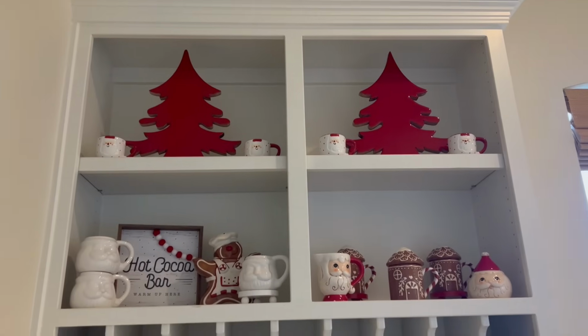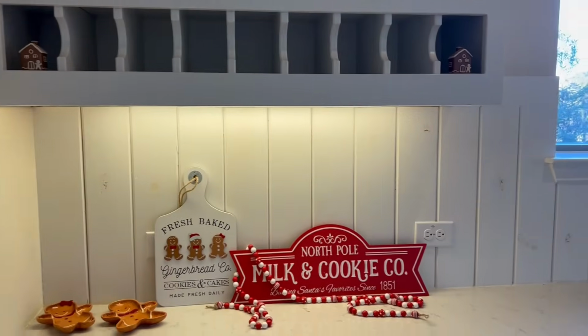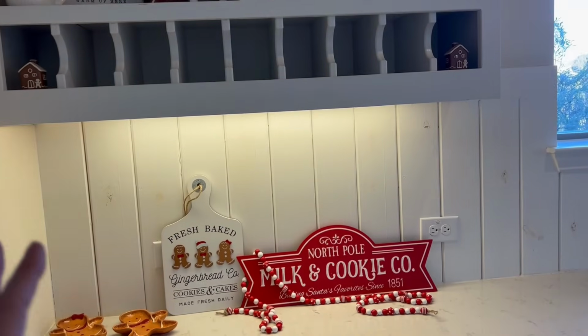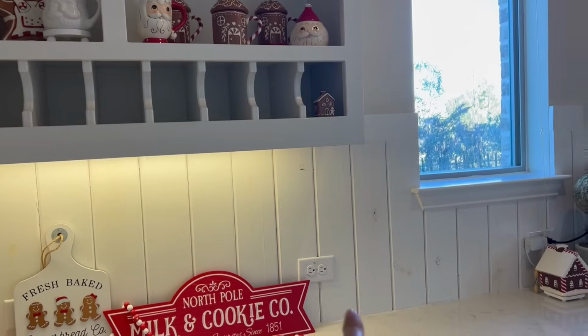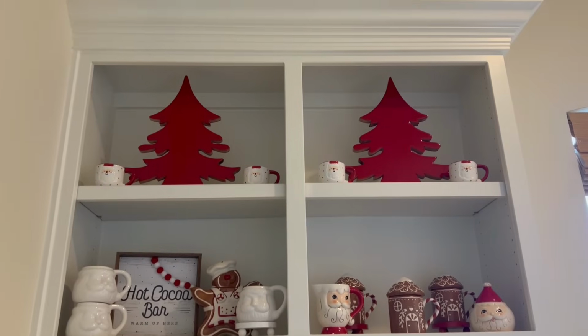what would you call it? Coffee bar. There's really not a bar per se because the coffee maker's over there. I did think about moving the coffee maker over here. I might still do that. Yeah, I think it would look really great right there. But in the end, this is what I came up with.